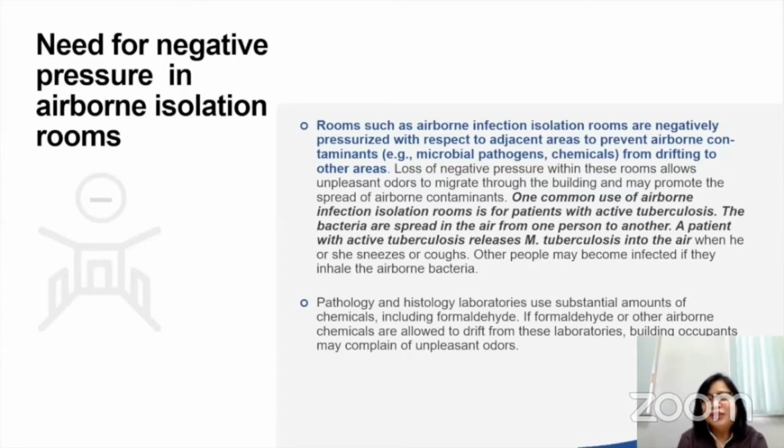In pathology and histo labs, there's a substantial amount of chemicals, including formaldehyde and other airborne chemicals, which can cause unpleasant odors and some allergies in other people. So in these areas, negative pressure is also recommended.